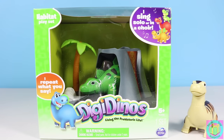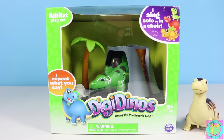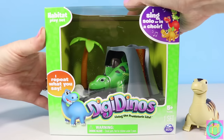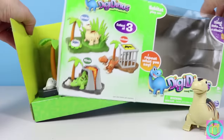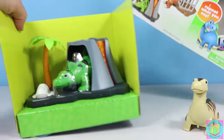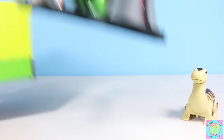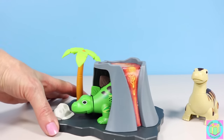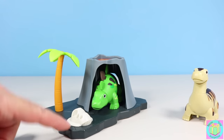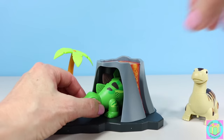How fun! It's a DigiDinos Habitat Play Set. It's Mimic. Mimic is Quake's friend. Let's get Mimic out of his box. Mimic has an awesome volcano habitat and a dinosaur bone right there. Let's see how he works.